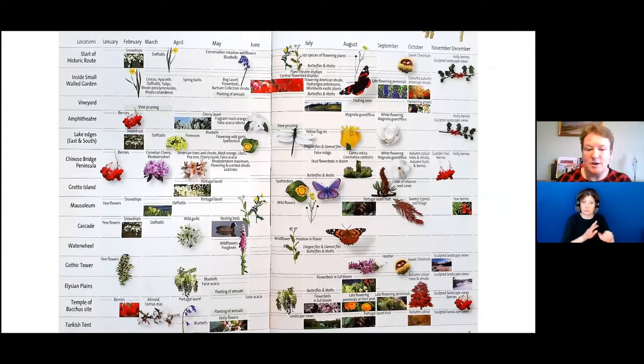The Painshill landscape and its restored plantings change constantly throughout the seasons. This calendar charts some of the delights to look out for.